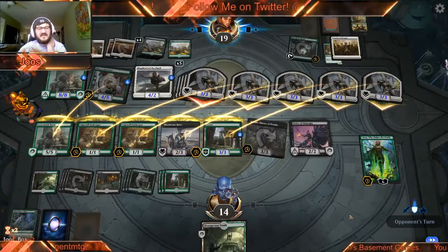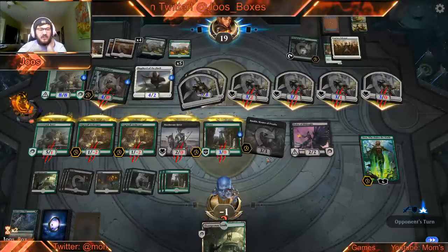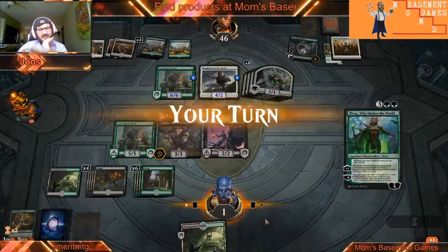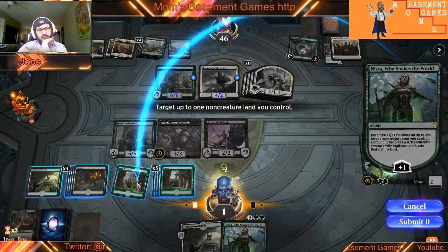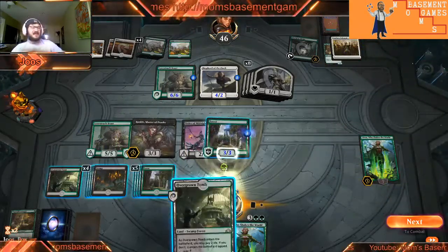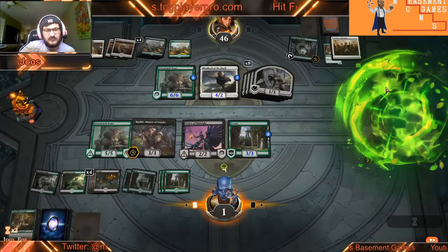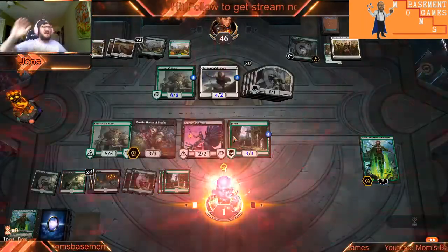Yes, they still deal 15 to us and kill us. One more creature and we would have been able to survive that. That's alright. Oh, no, we live! We live! We're at 1! Thank you, Murderous Rider. Oh my god, they're at 46 life. We're playing Nissa, Who Shakes the World, number 2. Plays us with 5 creatures, and we're still super dead, so that's just gonna be game.